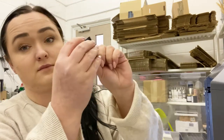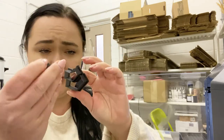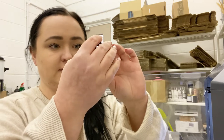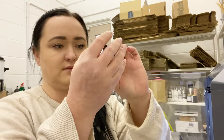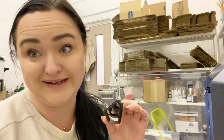It just printed. So it's kind of like a geometric cutter. I guess I should try that on the clay.